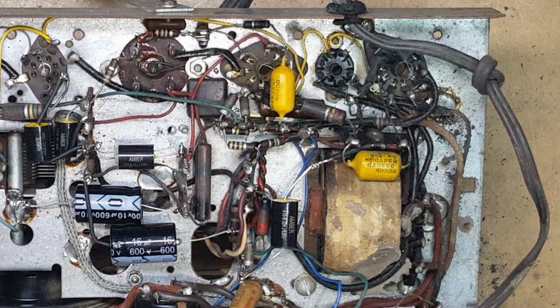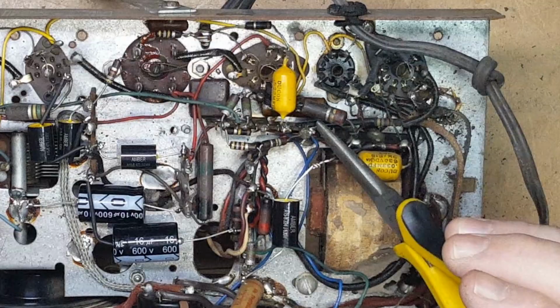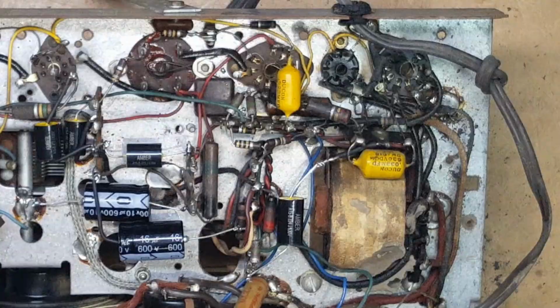Okay, so, back to this. What is that capacitor there doing? That's the one that's feeding that grid, so we should get that one out. That must be the coupling capacitor from the plate. Yeah, we need to get rid of that one. If that's leaky, we'll get voltage on the grid.